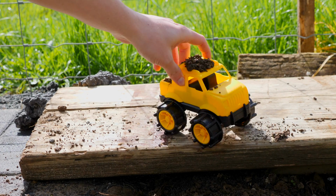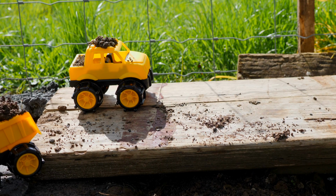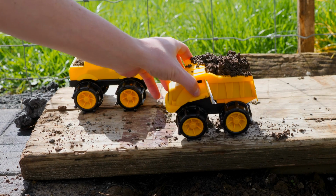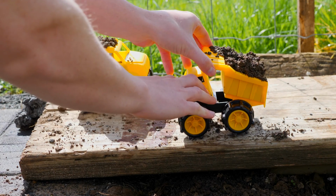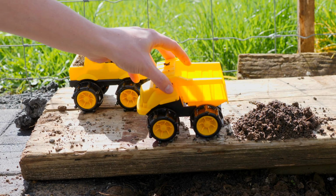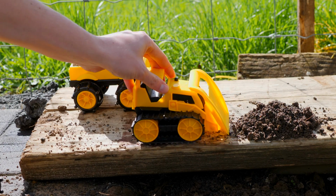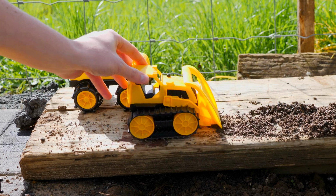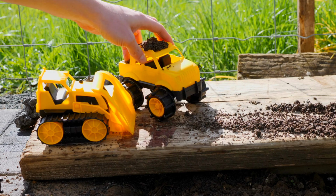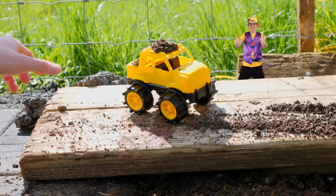Okay guys, I need some dirt here and I need it flattened out. Great job, guys! That was some great teamwork, guys!